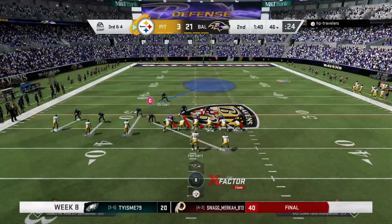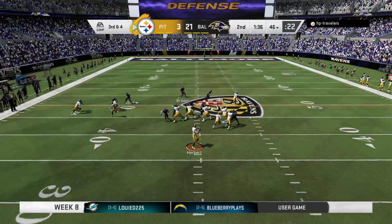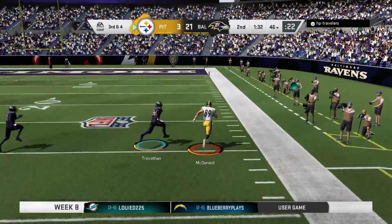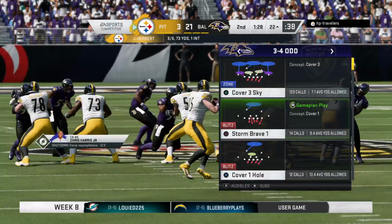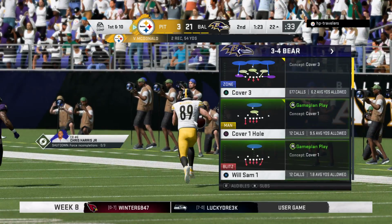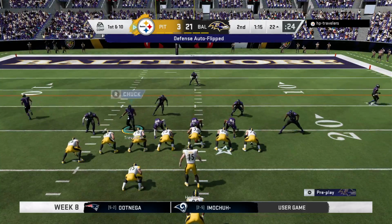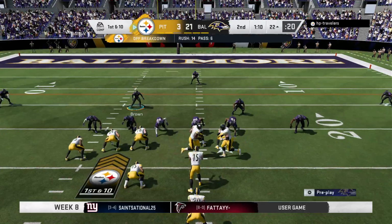Ready. X3, 218, chop. Let's go. From the gun on 3rd down. Herbert. And he finds McDonald. He'll get this one down near the 20-yard line, just shy of the 20. Well, they only needed a small gain on 3rd down. They end up getting over 30 yards. First down, Pittsburgh. So the big play gets them all the way down to the outskirts of the red zone here for 1st and 10.